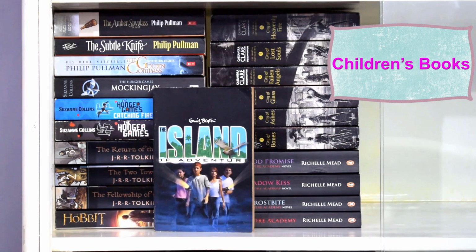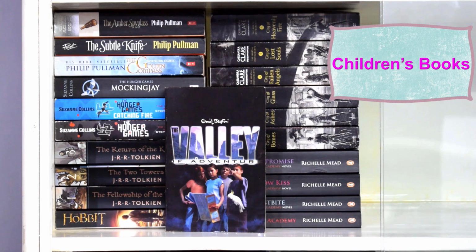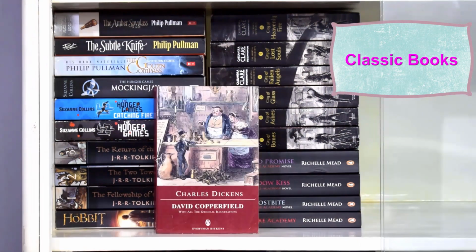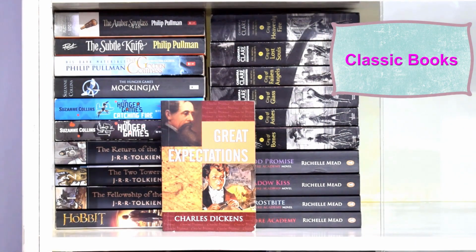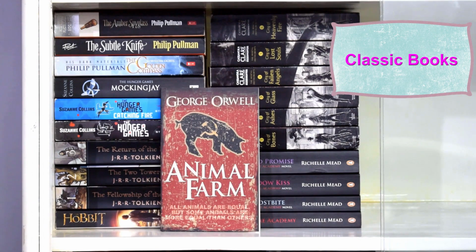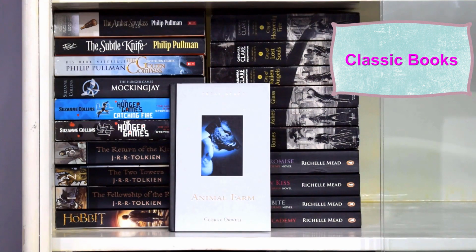K. Narayan, Island of Adventure and Valley of Adventure by Enid Blyton, and The Complete Winnie the Pooh by A.A. Milne, illustrated by E.H. Shepard, Hard Times, David Copperfield, Great Expectations, and A Tale of Two Cities by Charles Dickens. I have 2 editions of Animal Farm by George Orwell. This one is Fingerprint paperback edition, and then I have this hardcover edition from Planet 3 Publishers.